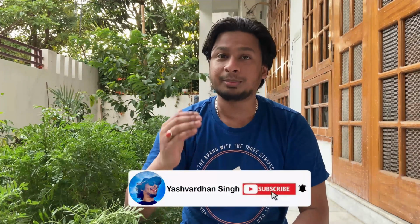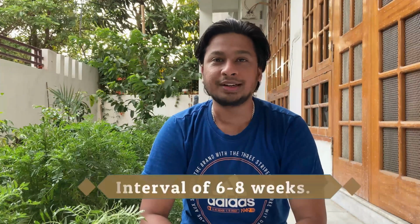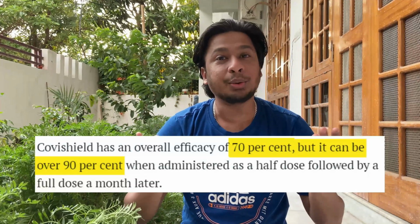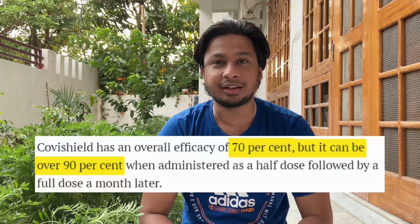The working procedure is the same as COVAXIN. It develops a kind of immunity in the body which helps in fighting against the coronavirus if it enters your body. There are also two doses of COVISHIELD and they are injected at an interval of 6 to 8 weeks. COVISHIELD is said to have a 70% efficacy rate.